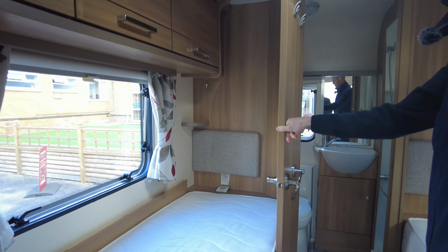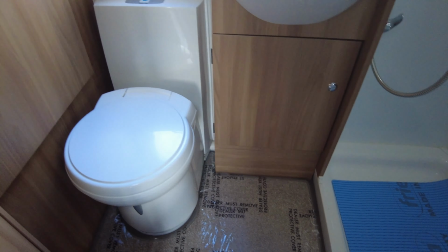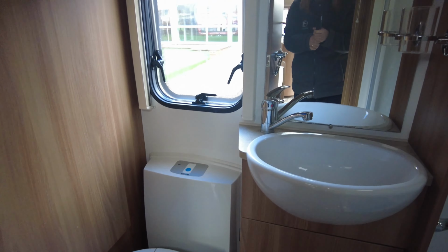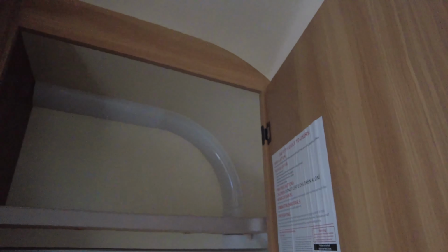So yes, right, onto the rear of the caravan where you have your toilet, vanity unit, sink and rather large shower. Wardrobe, isn't it? Yep, a really big wardrobe at the side there. So unbelievable amount of storage in this vehicle, really.